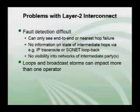Why layer 2 interconnect is bad, to qualify Steve's remark in a bit more detail. Fault detection is a nightmare. Basically, you can either see the interface to the directly attached layer 2 equipment going down, or you can't ping the router at the end of the connection, but you don't actually know if there's anything intermediate failed.